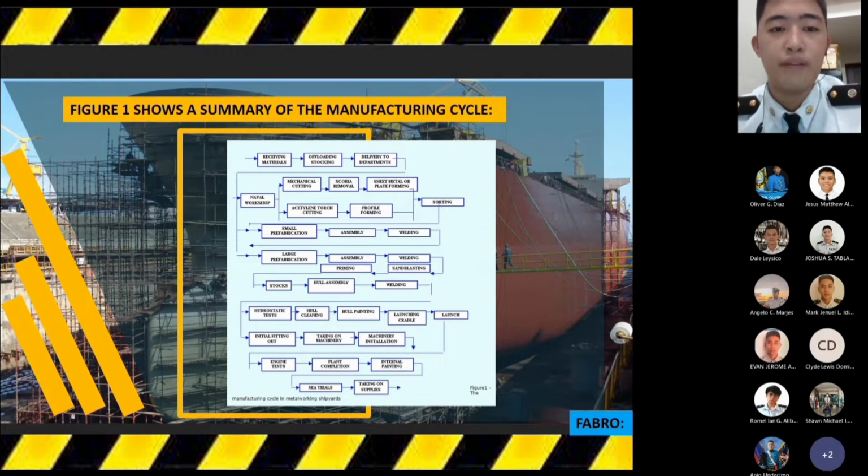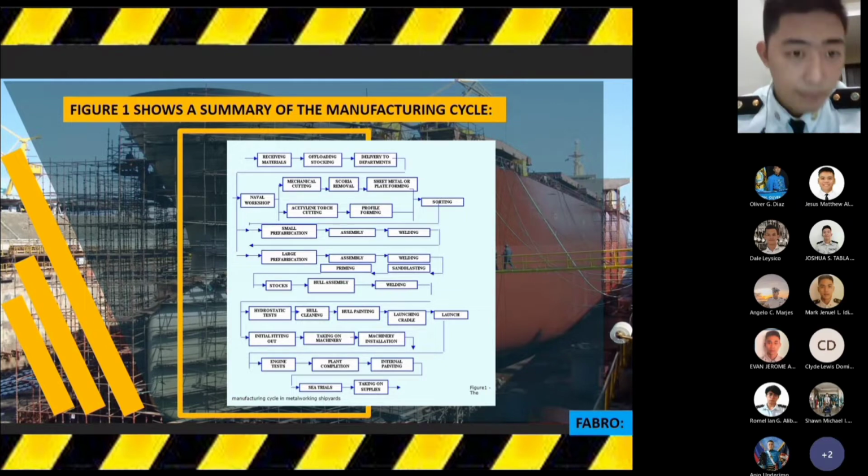The Naval Workshop has two categories: mechanical cutting and acetylene torch cutting. Then the scoria removal, which is melting a metal using fire. Then the sheet metal or plate forming. After that is called the shortening. The next stage is the small prefabrication. After the small prefabrication come assembly, then welding. The next one is large prefabrication, the same as the small prefabrication: assembling, and then welding.